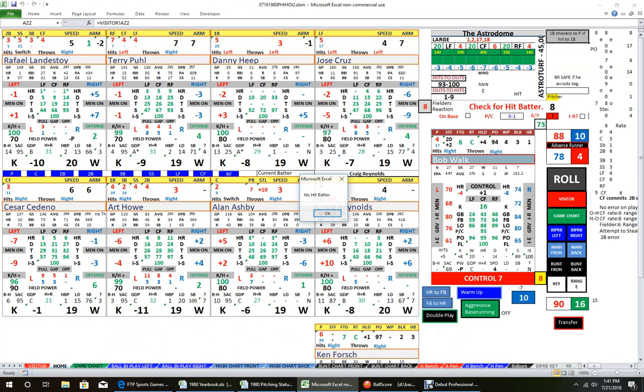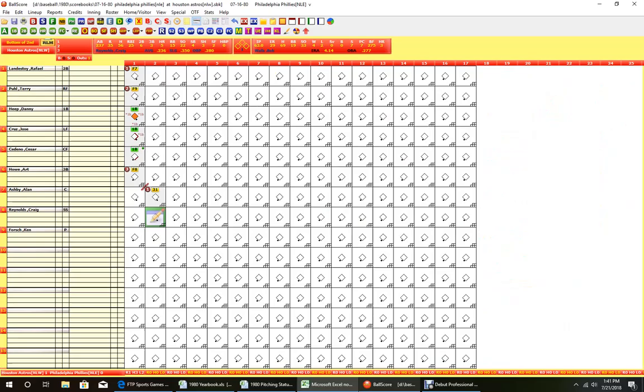Craig Reynolds, we checked a hit batter, no hit batsman. Gets a single. 78 to right field, nothing else to check for. And the Houston hit machine continues. That brings up Ken Forsch. He's a sacrifice bunt of 67. And he's going to call the bunt, which adds 15 to it.